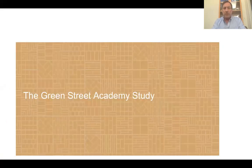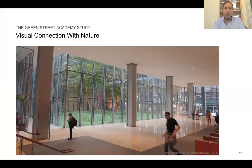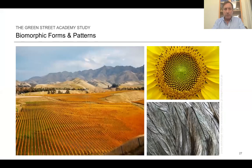So the Green Street Academy study. Our objective really was to see, could biophilic design interventions change the experience for the students? Could it improve academic performance? Could it lower their stress? We were looking at several patterns in particular. One was visual connection to nature. Another was dynamic and diffuse light. A third was biomorphic forms and patterns.